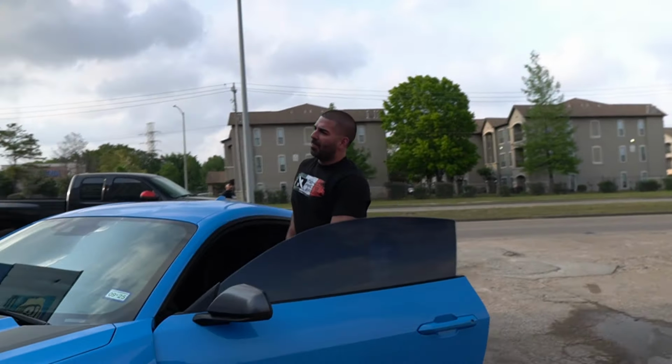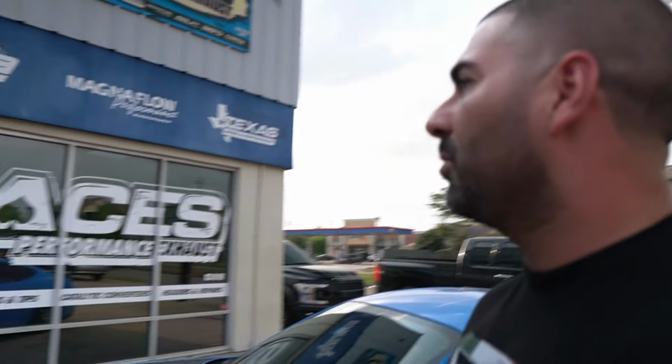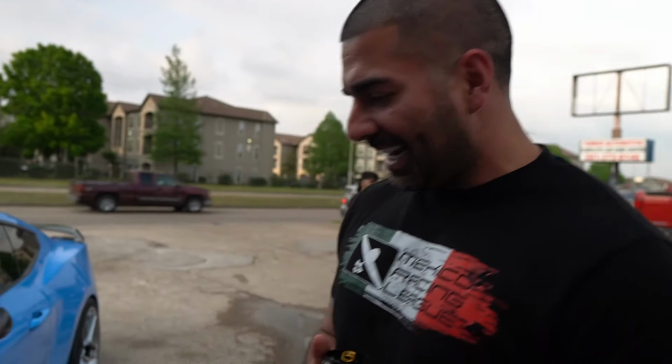Well guys, we are back and we made it back from Motorworks. We're back at my shop. Whew, what a drive. We had a little bit of traffic, but the new wheels look fantastic. I haven't weighed them yet, but they definitely show off the big ass brakes more and definitely busted some necks on the way back to the shop, so I'm pretty happy with them.